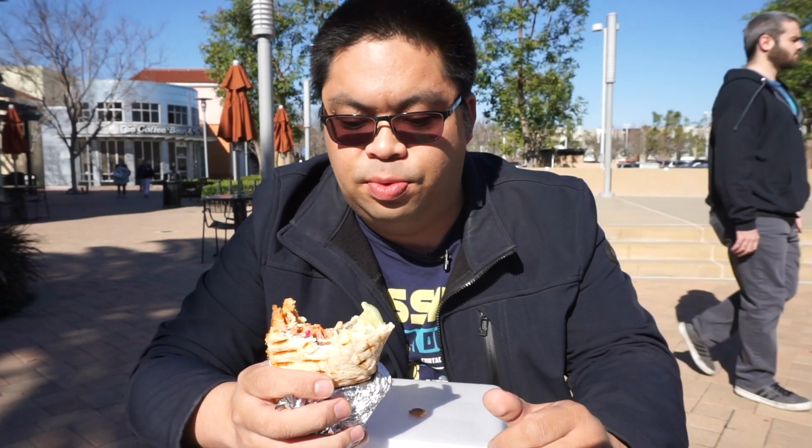Now, between the fries and this, let me know what you guys would do, what you guys would pick. The pita is such a great vessel for this. It has the same combinations, but it's just you decide between fries or pita.